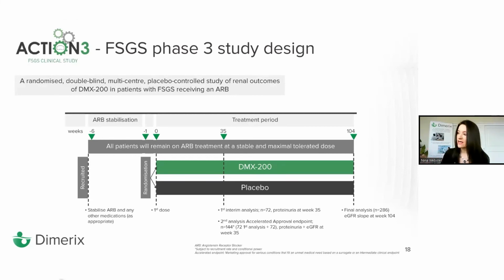Now, the full study takes us through to 104 weeks on the eGFR, or glomerular filtration rate, which is the kidney function. But we've also built in 2 interim analysis points. The first of which is a blinded analysis after the first 72 patients on protein in the urine. And that is anticipated in mid-2023.